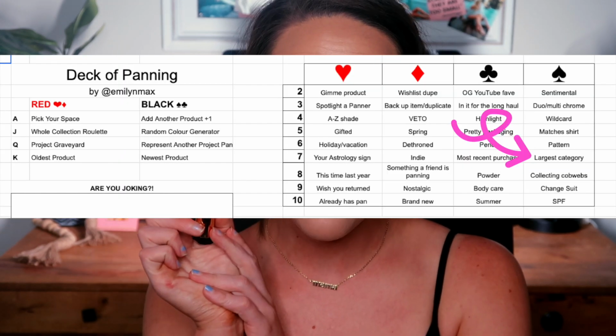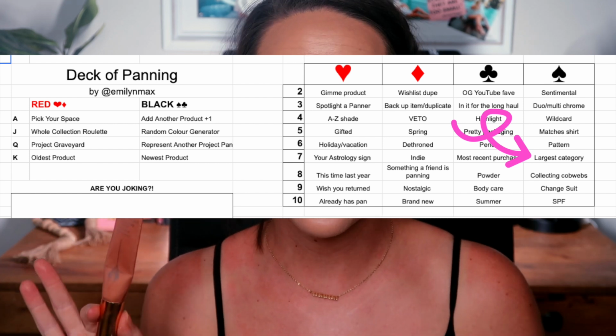Next up for the prompt, my largest category, I chose a blush because blush is my largest category. I have over 70 blushes. It's ridiculous, it's absurd. So I gave myself a goal of finishing off my Charlotte Tilbury Peachgasm blush. This is so incredibly messy.